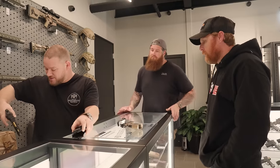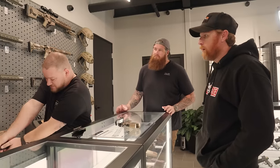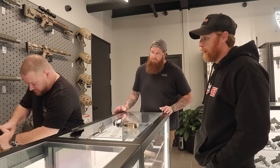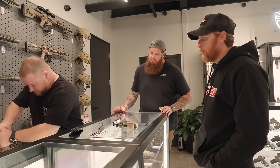Is this the Thunder Ranch? No, it's a Treasurer. So we did it on an aluminum frame. And I'm a lefty, so it's an ambi gun.